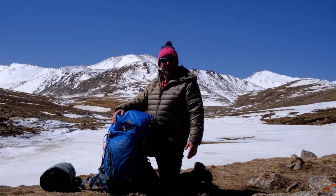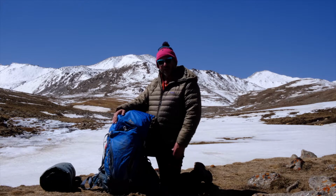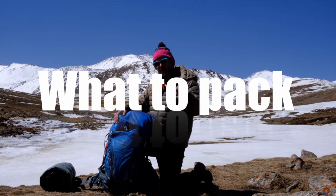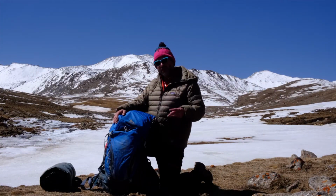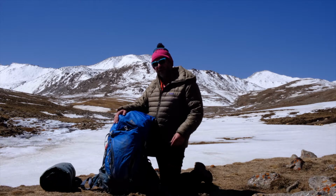Here camping out in the wilderness on the Tibetan Plateau in Qinghai province. We're about 4,200 meters, so roughly around 14,000 feet, so we're high altitude camping. I'm going to teach you today what to pack for a weekend backpacking trip. So we're talking about 2 nights, 3 days, and I'm going to show you exactly everything that's in my backpack.